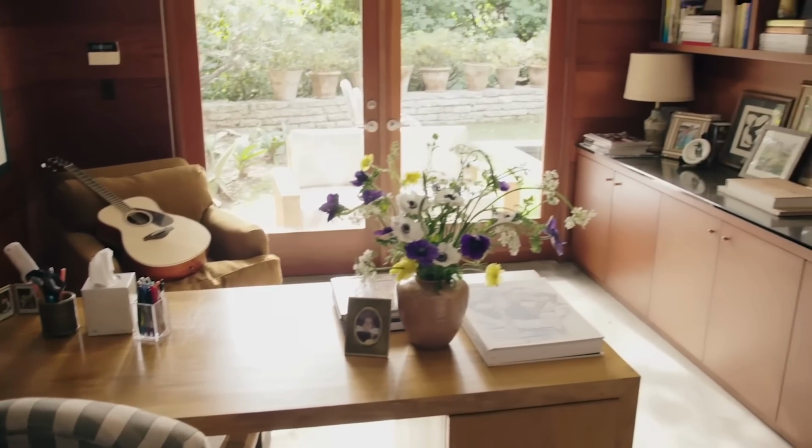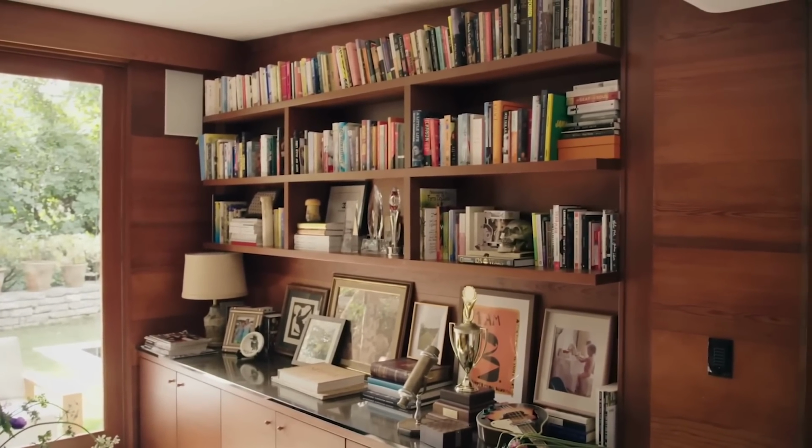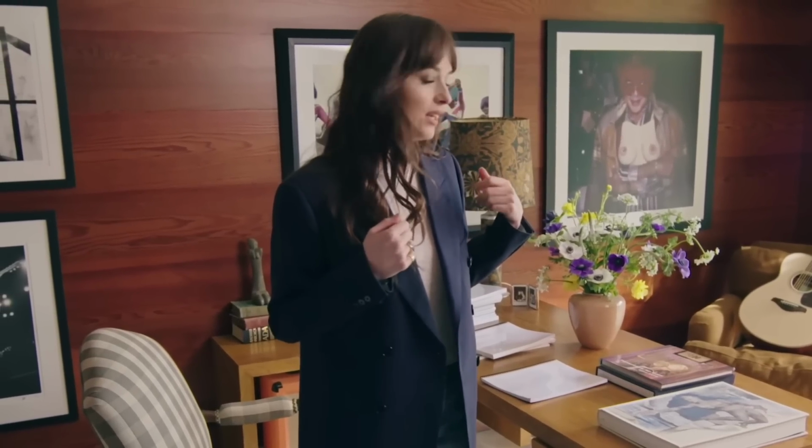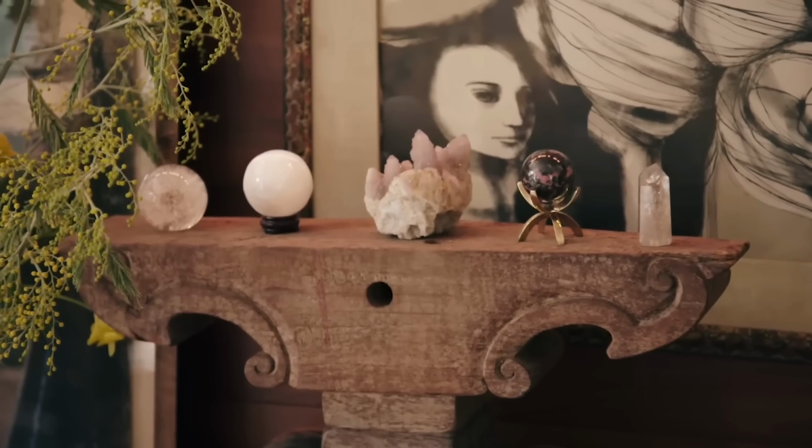This is my office. I read scripts in here. I have meetings in here sometimes. I actually don't really get any work done because I get distracted by everything that's in here. I have some crystals, yeah.